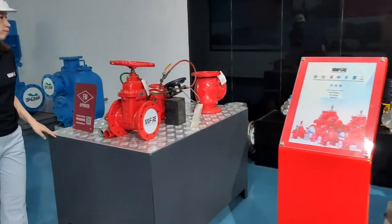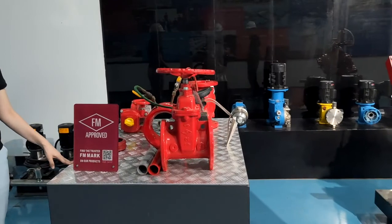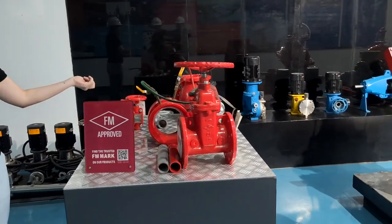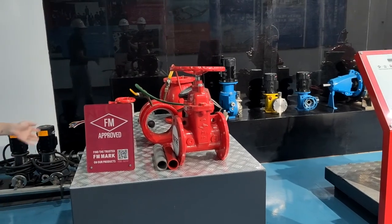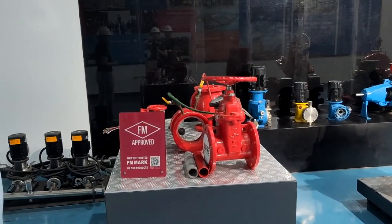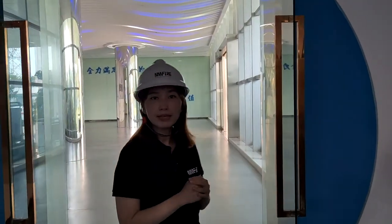Here are some valves and accessories for the pump packages, like GVI, flow meters, like MRV, waste combs. So let's move to the next step, which is our factory.